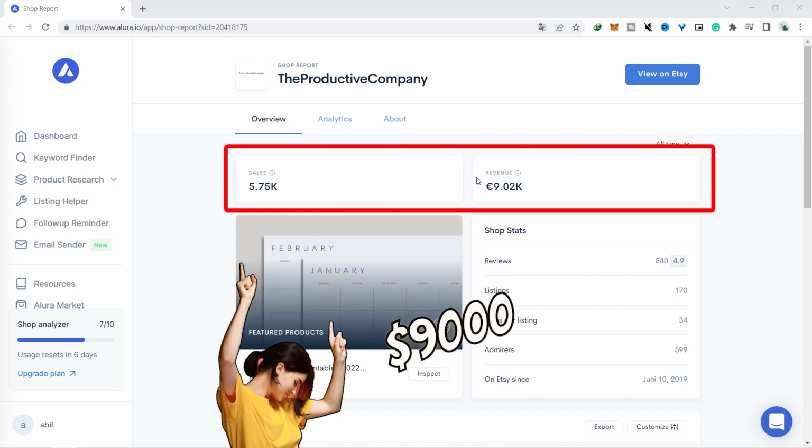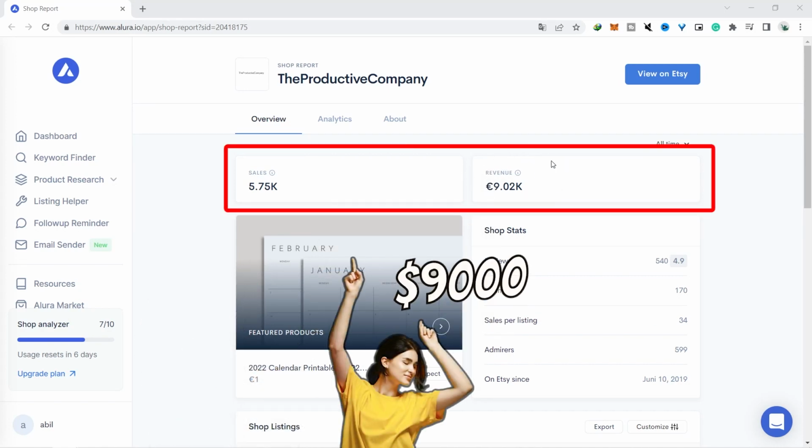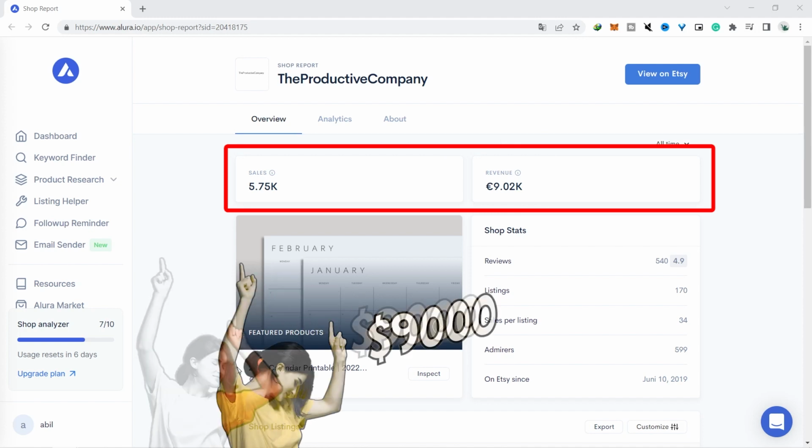The easiest way to get $9,000? It's easy if you do it smart.